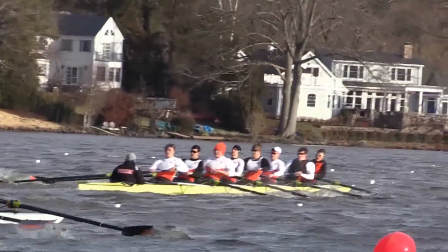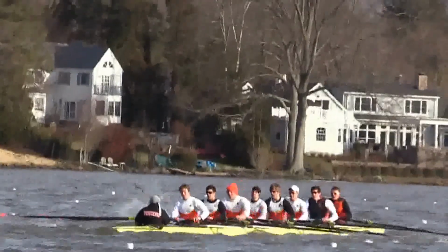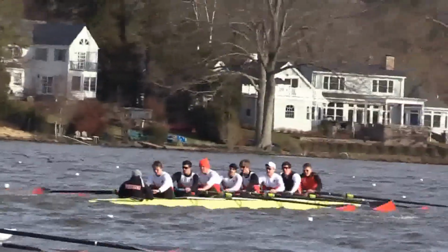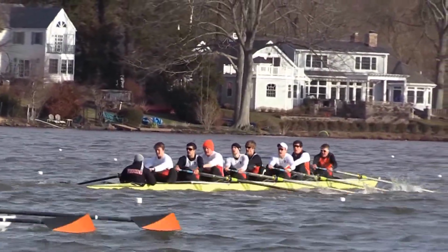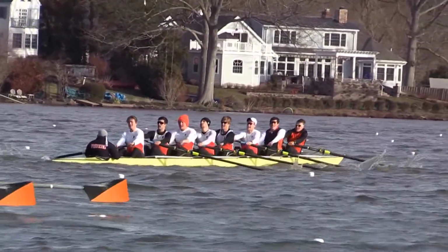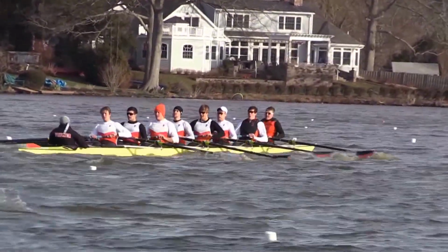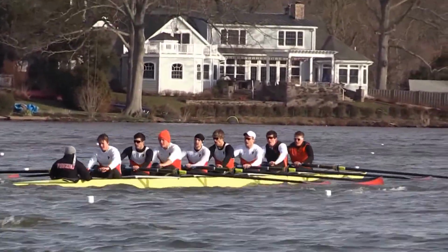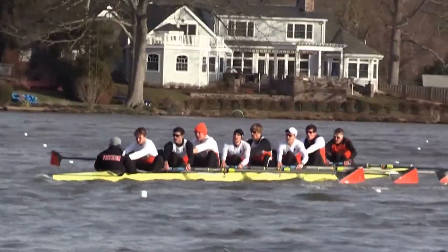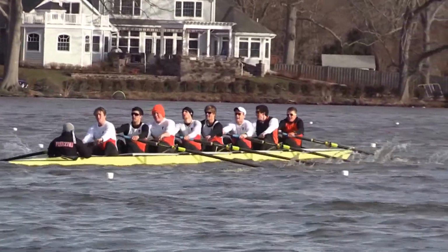Princeton's 4V is down a boat length to Georgetown's 3V. Again, does not seem as though they have lost contact. If anything, it seems as though they are moving right now. Princeton's 4V seems to be moving in this headwind. Princeton's 5V about 2 lengths back from the 4V. 2 lengths of open, that is.